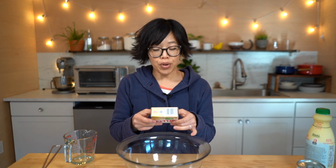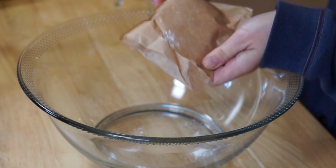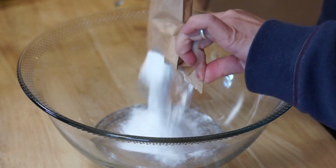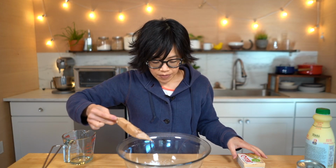So in a large bowl, we're going to combine 1 package of vanilla pudding mix. This is a 3.4 ounce box. Empty that into here. It smells like an ice cream parlor.